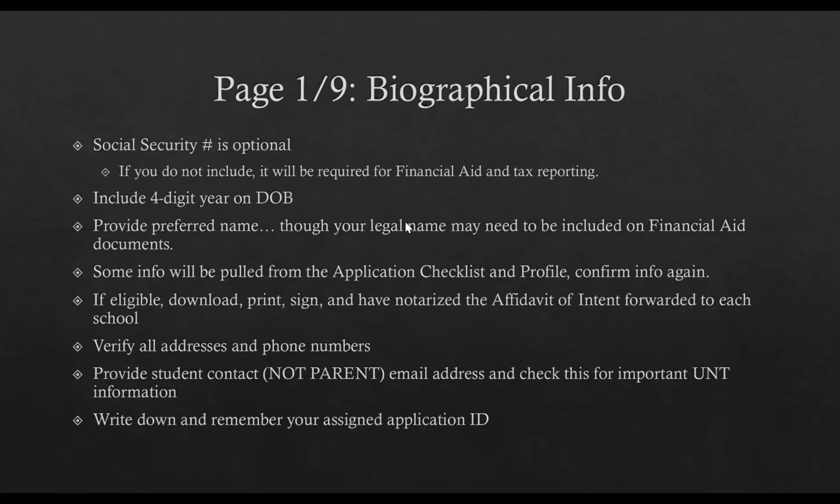Confirm again. For some students, you may need to fill out the affidavit of intent for residency, which you'll be able to find on that page to download, and you could then submit to UNT or to whatever school you're applying to be considered an in-state resident. Do read the instructions. It'll let you know if that might be necessary.